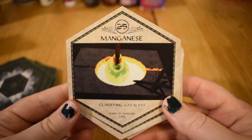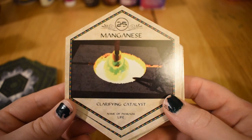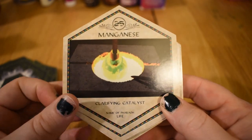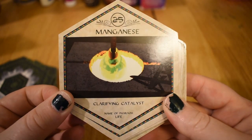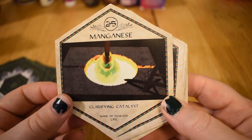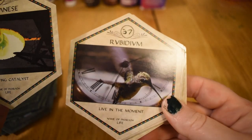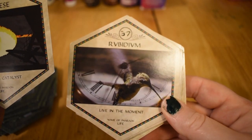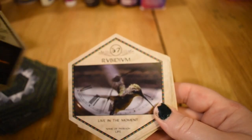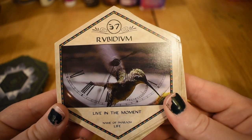So we have manganese, clarifying catalyst. Apparently manganese is used in glass blowing. Number 25. This is also part of that life section. But you also need manganese in your bones, I think. It's like this thing in vitamins where you can't absorb whatever else you need if you don't have manganese. I think it's magnesium, but I'm not sure. You definitely need manganese to absorb something else. I don't know if it's vitamin C or what. Can't remember. So we have another life one here.